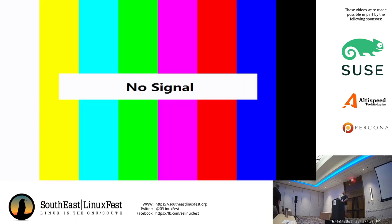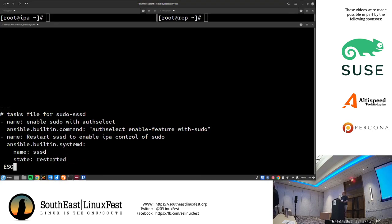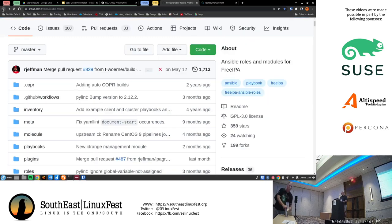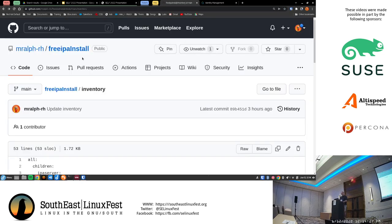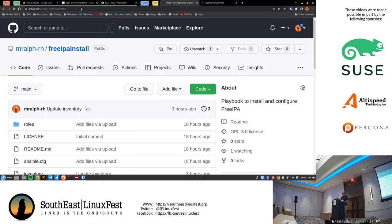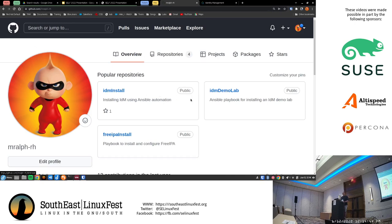If anyone's interested, I do actually have it out on GitHub. MRALF-RH is my user out there, first initial, last name. I've got a couple of things out there that I've thrown out: an IDM one, one that's the Rails side of things, a demo lab for it, and this. I'll be putting some more stuff out there.